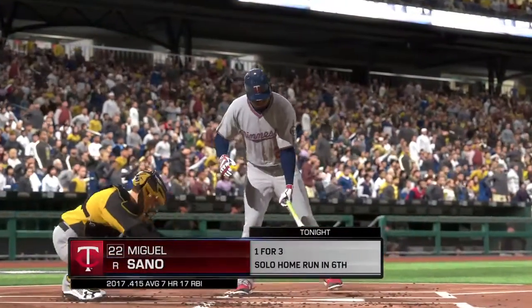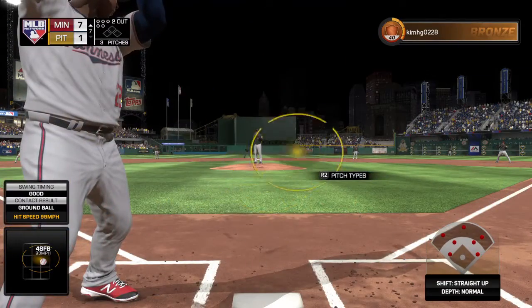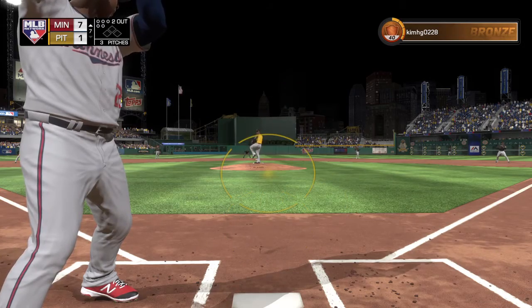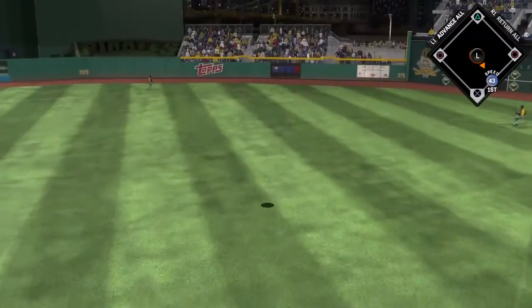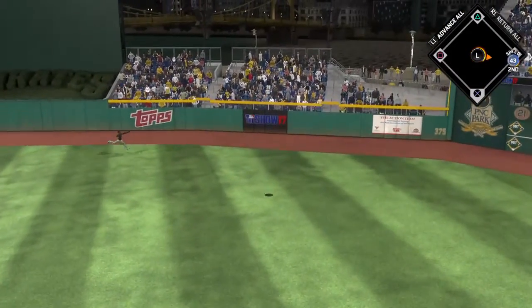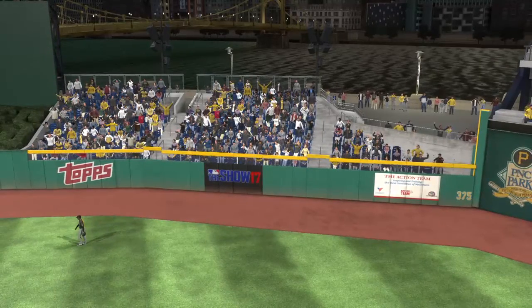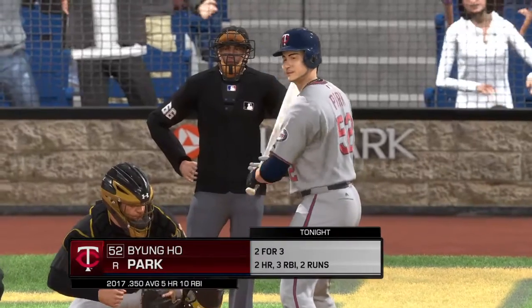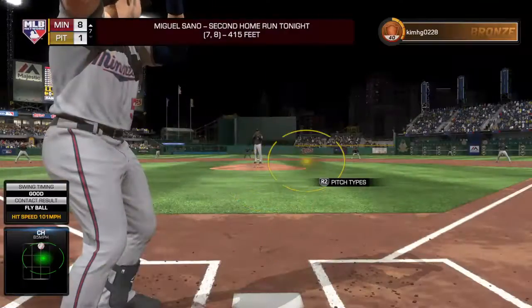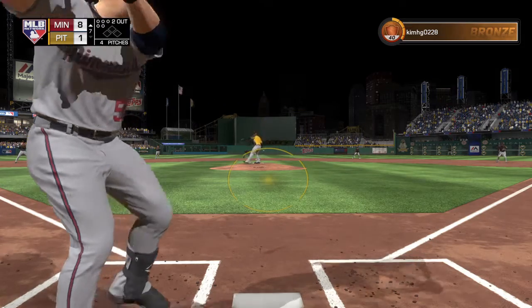So digging in now, Miguel Sano. It was a solo shot for him in his last at-bat. A swing and a high drive to right center field. Ranging back is Dyson to the track, to the wall. Out of here. A solo shot, and they add another. Coming to the plate now, number 52. He comes in 2 for 3 with a couple of home runs thus far on his line.